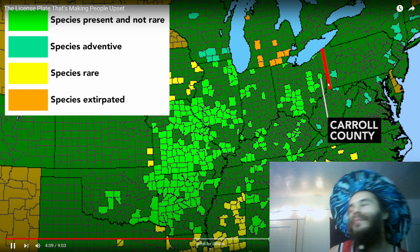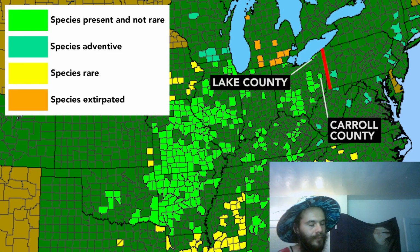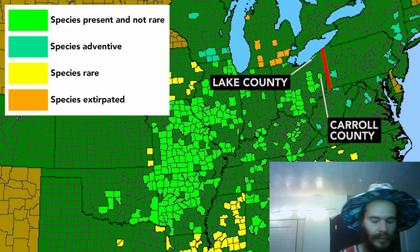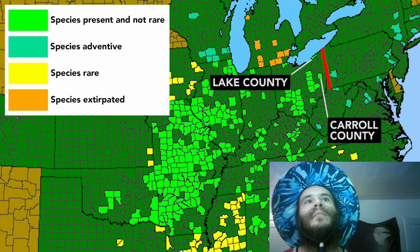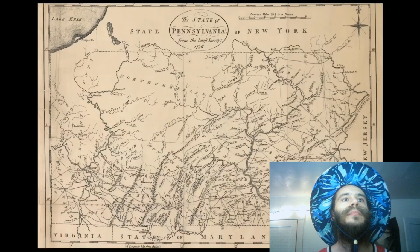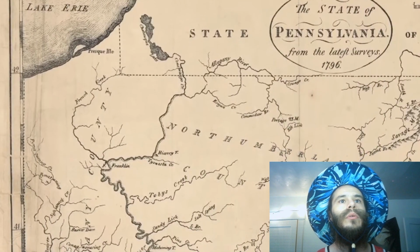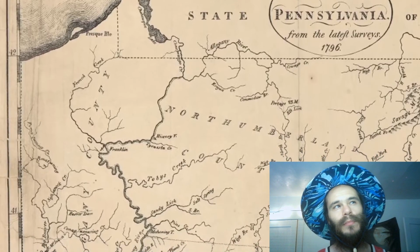3 miles from the border of western Pennsylvania. And if we head north to this county in Ohio, Lake County, where purple coneflower is also native, then the border of western Pennsylvania is just a few more miles away, 27.7 miles to be exact. What this means is that if the western border of Pennsylvania was shifted only 30 miles west when it was politically established in the late 1700s, then no person today would be complaining about this license plate.